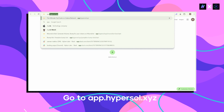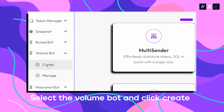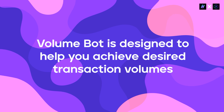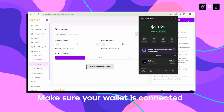Now go to app.hypersol.xyz. Select the Volume Bot and click Create. Volume Bot is designed to help you achieve desired transaction volumes. Make sure your wallet is also connected.